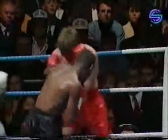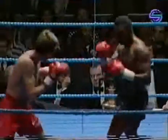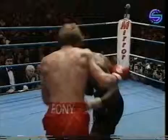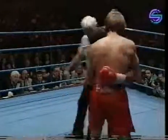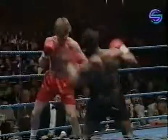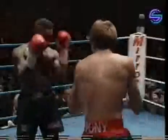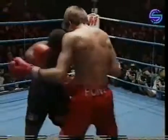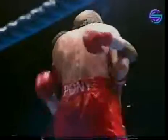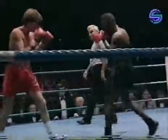Those right hands and left hooks are just taps. Benn is just walking right through them. Threatening with the uppercut. If he keeps Benn off, that's enough. Benn's starting to slow down now. Although he's come at him for the last six rounds non-stop, he's starting to slow down a bit, but still very, very dangerous. Maybe Piper will get a chance to wind up some power in those shots.